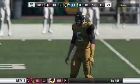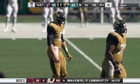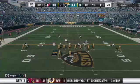Okay, we got 4. We got 4. Let's go, fellas. We got 4 down. Let's go. The Jaguars on 3rd down. A perfect 4 for 4 thus far. Here it's 3rd and 3.